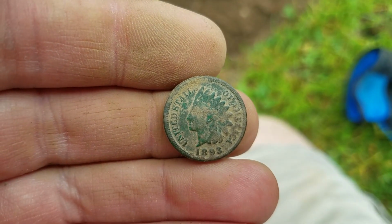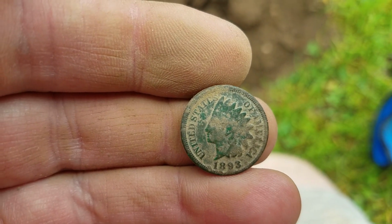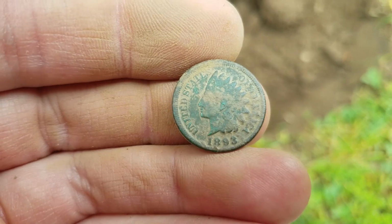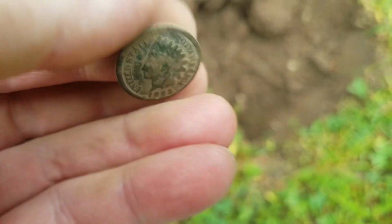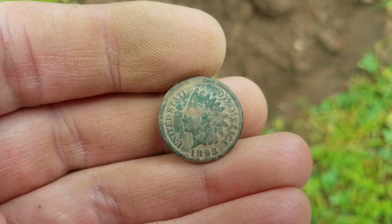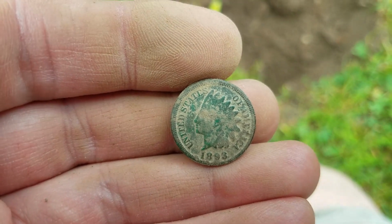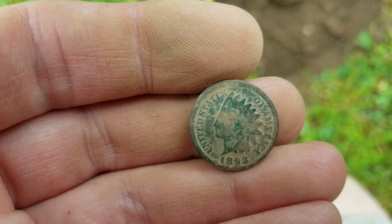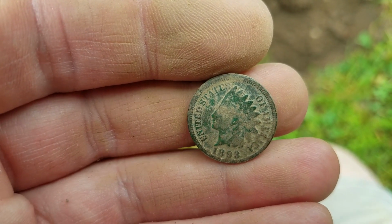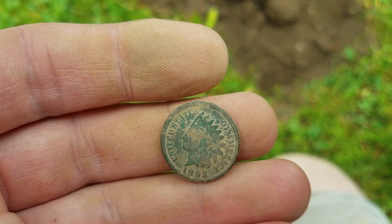All right. I'm not real sure what to say right now. I'm just flabbergasted. I don't know how I missed this. This was not so deep that the Equinox wouldn't have found it easily. Guys, I'm shocked, but I guess let's keep going.